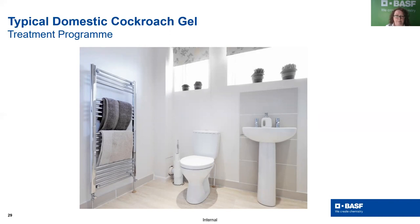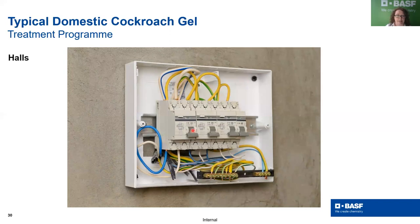Hallways, don't forget the consumer units and the panels, the electrical cable ductings. You might want to put points near each plug socket or near any switches, telephones, radiators, cable, TV, anything like that that's coming around, because there will be routes of access around the property.